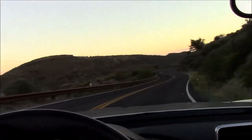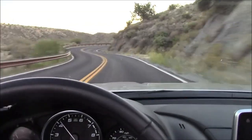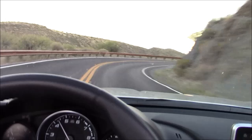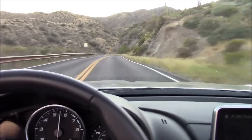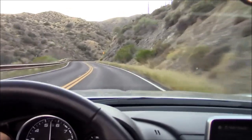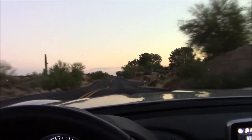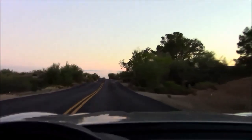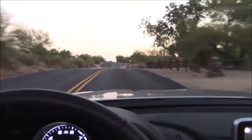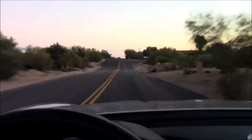Wow, I thought it was noisy with the roof up over our head. Put it down. Forget about playing the stereo, you'd never hear it. Driving with the top down is a lot more comfortable when you're driving slow like this. Just back roads, simple cruising.